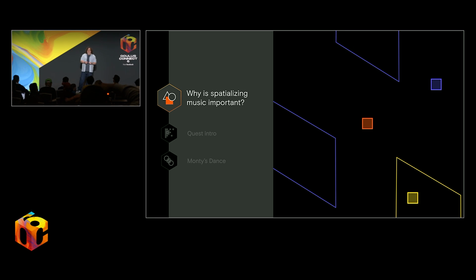Spatialized music creates the feeling that you're in the experience as opposed to just watching the experience. And that's what this is all about, being immersed, feeling like you're there. This talk is going to show you how we did this in First Steps. And another thing I want to go over is, why is it important?